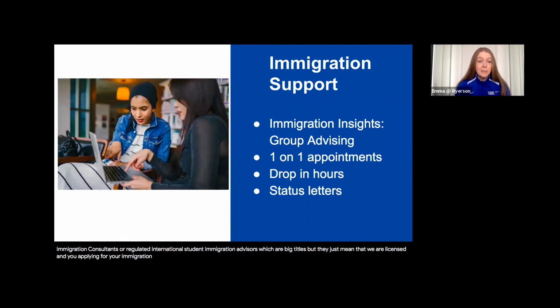So whether that's a study permit, a temporary resident visa, a co-op work permit, and we can even provide guidance on applying for permanent residence and Canadian citizenship down the road. We offer immigration support in a variety of formats, including workshops, individual appointments, and drop-in hours.